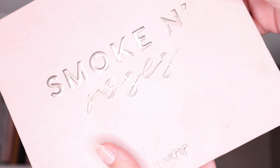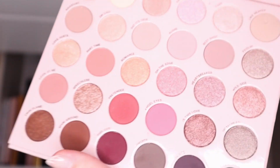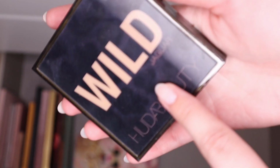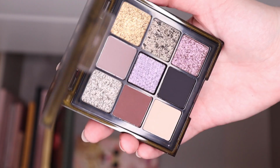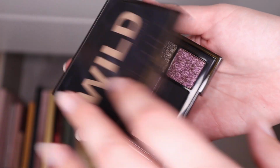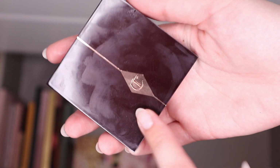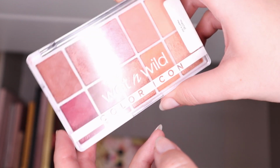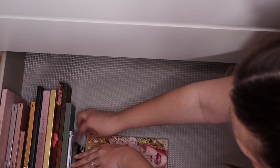Now I have 2 ColourPop palettes. I have the Smoke and Roses palette, and then I have the That's Taupe palette. I also have this Huda Beauty Wild Jaguar palette. I haven't used this yet either. It's discontinued now, so I'm not even sure if I'm going to use it on camera, but it is a really pretty palette though. I also have one of these mini Charlotte Tilbury palettes. This is the Pillow Talk palette. I also have this Wet n Wild palette that I recently got.